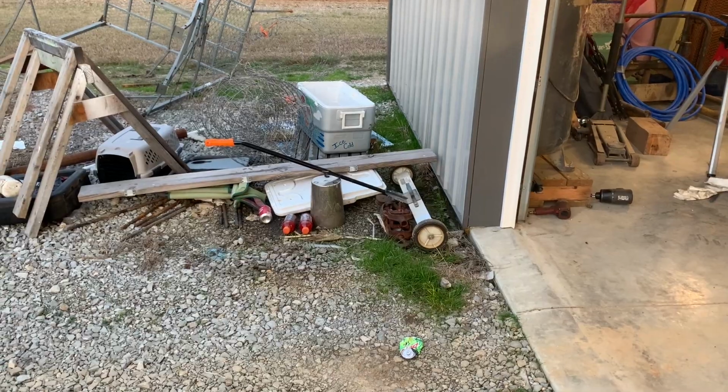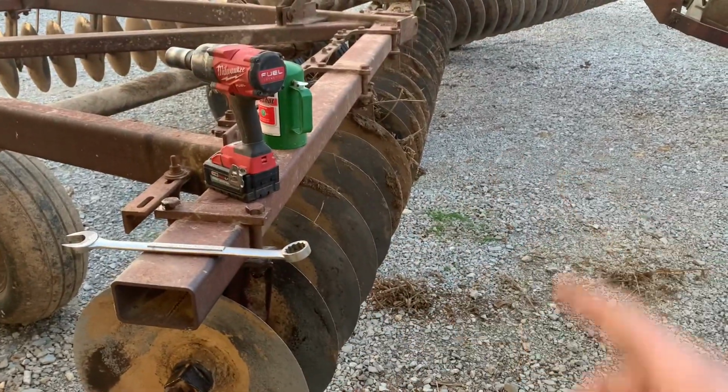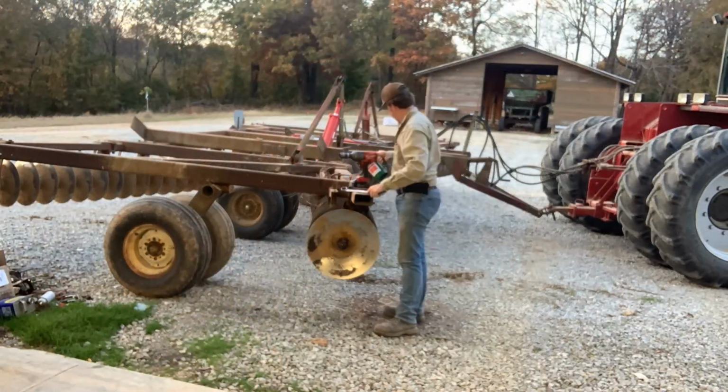It's a ghost, it's not even Halloween. This whole apparatus right here is called a gang. It's a gang of blades. So let's fix it.